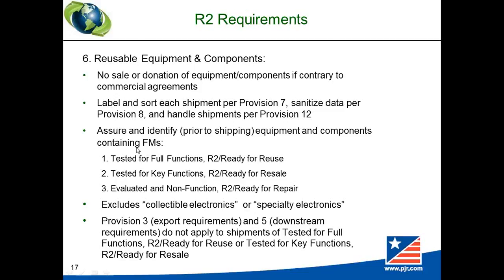The shipments have to be identified according to one of these three categories prior to shipping, for anything that contains an FM. So again, if there are no FMs, it's not relevant, but for equipment containing FMs, they have to be categorized as either tested for full functions, R2 ready for reuse; tested for key functions, R2 ready for resale; or evaluated and non-functional, R2 ready for repair.